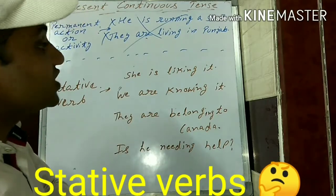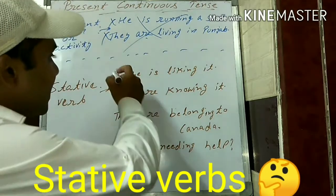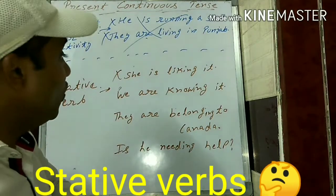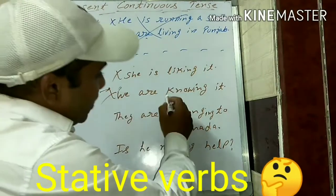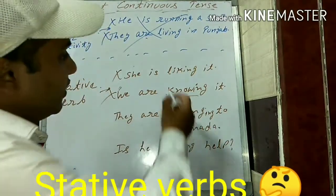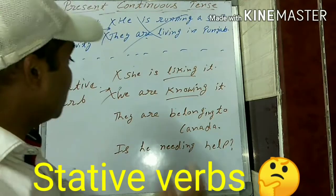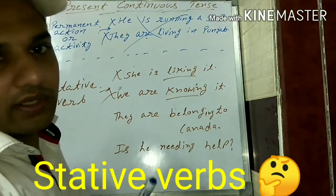For example, she is liking it. It is incorrect. The correct one would be she likes it. We are knowing it. It is incorrect because know is a stative verb. Like is a stative verb. So we don't use it. Instead of that, it should be we know it.